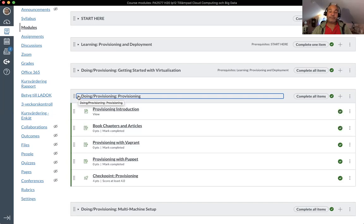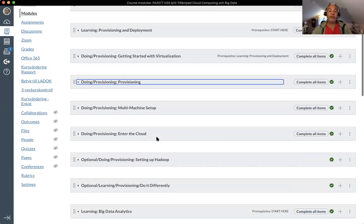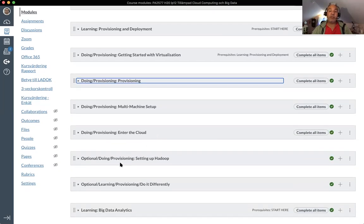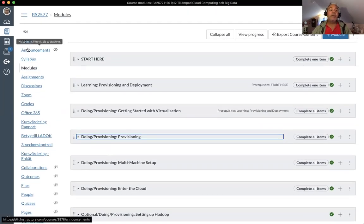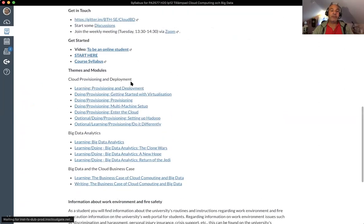And the modules are, so a couple of modules together is the extent of one particular theme. I'm not sure if that made sense. Going back here, you have a theme and you have a couple of modules, and for each of them you read stuff and you do stuff and you answer a few questions and then you move on.